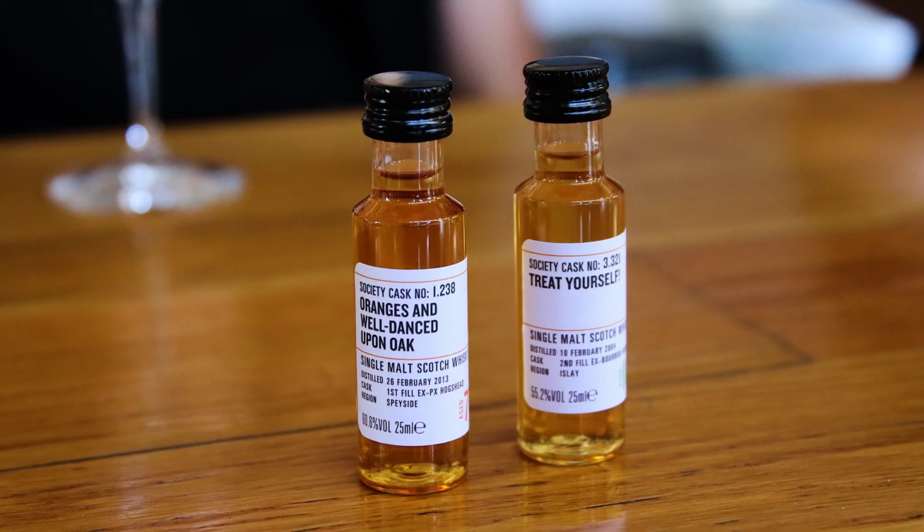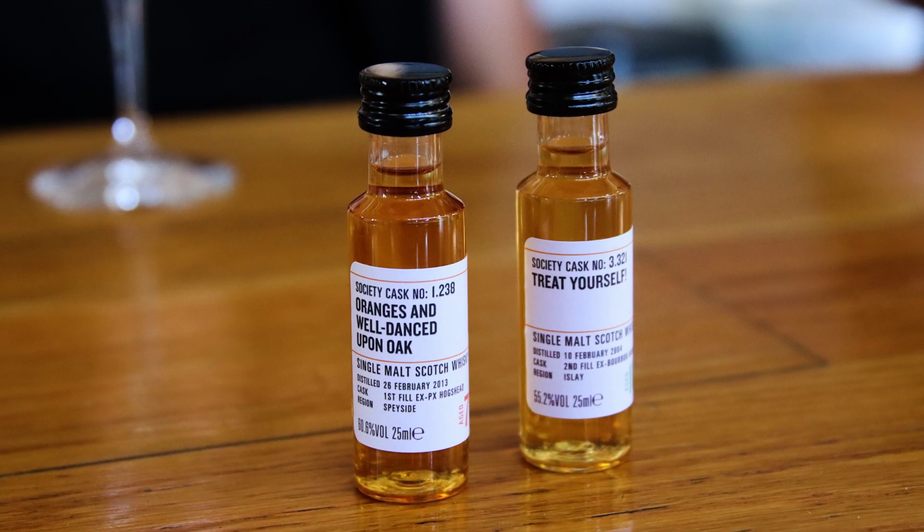Oranges and well danced upon oak. It's interesting. What cask number do we have? 1.238. Where it all started, Distillery 1. Perfect 7-year-old first fill XPX Hogshead. So that's pretty cool. A sherry cask from Distillery 1, and a lightly peated 16-year-old from Distillery 3. Brilliant. Nicely picked. Thank you, Matt. It's about sharing at Christmas, and our Advent calendar does that.